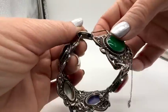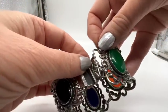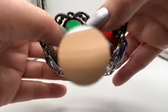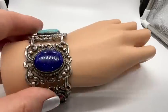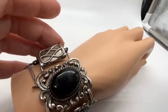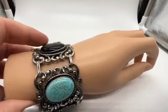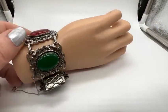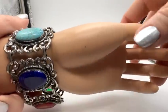That's so pretty. Let's put this one on our hand. Yeah, it works like this. It's in nice condition too, right? Isn't this stylish? I love it. I love everything about it. I didn't do the safety chain, but it's a good idea to do that, especially on a heavy piece like this. I really love Danecraft. I have quite a bit of it, but this is kind of the biggest and coolest one I've ever seen.